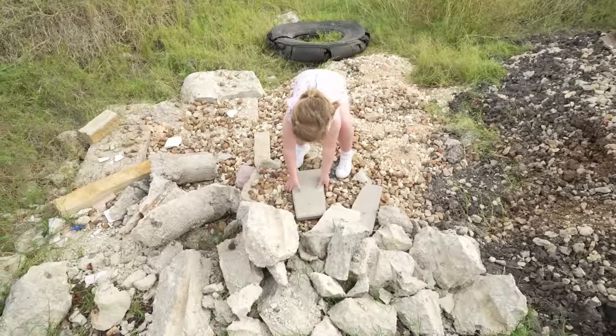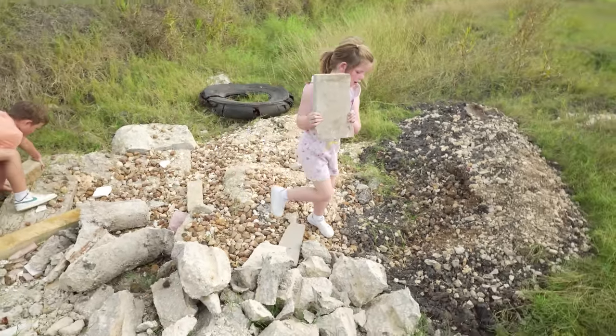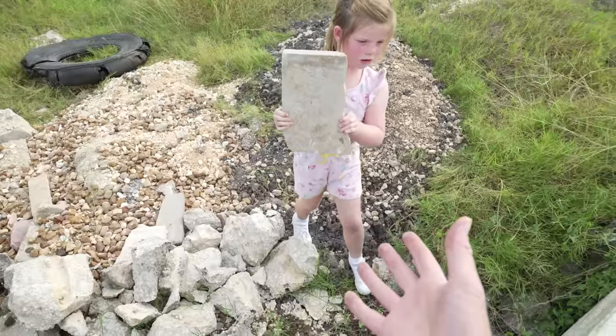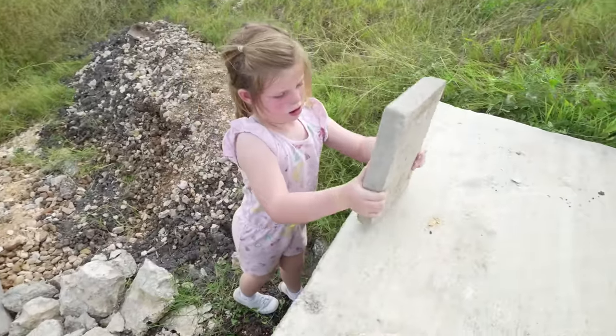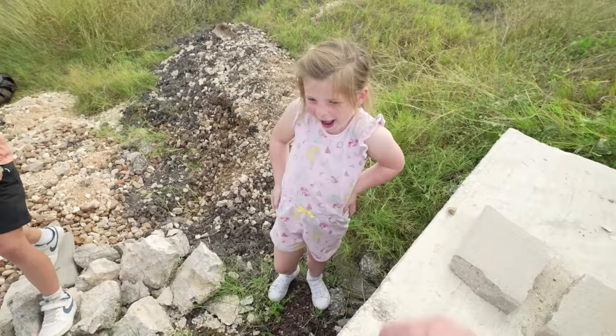Can I get this one? You wanna get that one? Sure, Holly, go for it. I'll help you. If you bring it to me, I'll help you, okay? Bring it to me, girl. I'll help you. Or do you got it? You got it? Oh, look at you. Oh, you broke it! Holly!